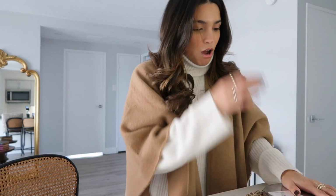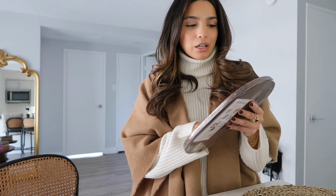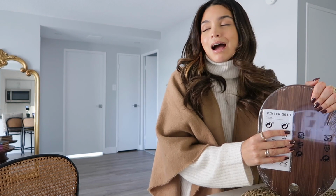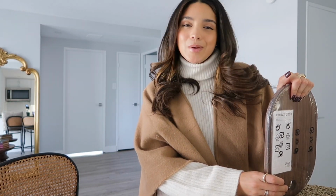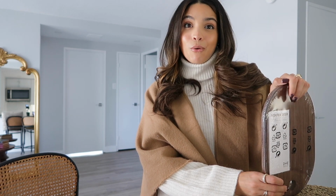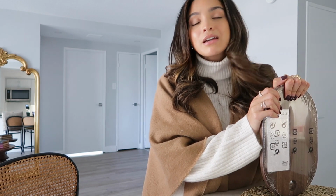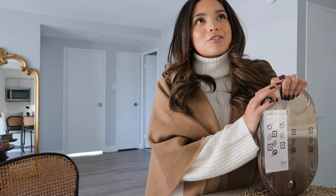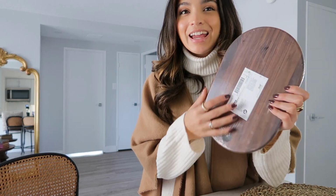So I'm gonna start off with this super, super cute little charcuterie board. Now I have been looking for a charcuterie board for months, and all of them are super, super expensive. I don't mind spending money, but $300 for a charcuterie board seems a little bit aggressive. Williams Sonoma has some really, really nice ones, but it's just aggressive. So I found this one at IKEA. It's perfect for me.